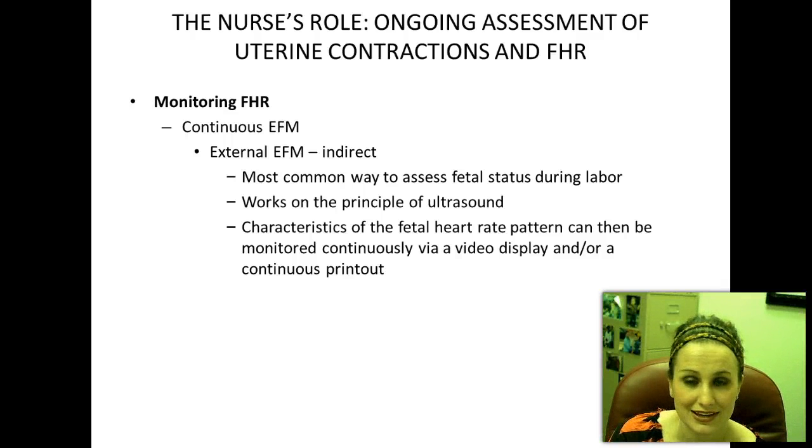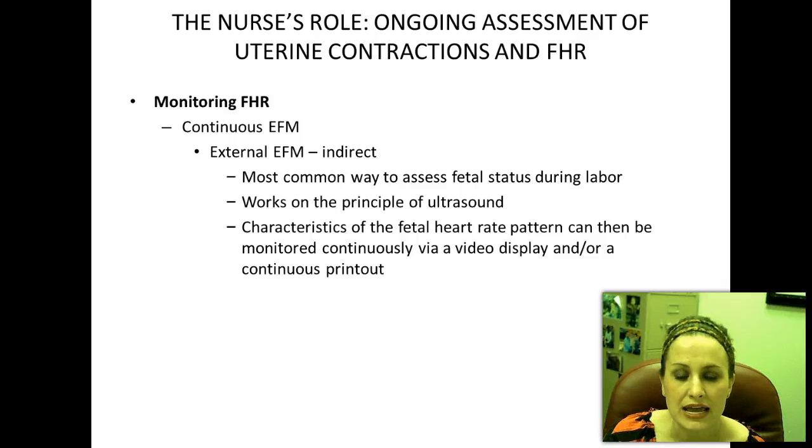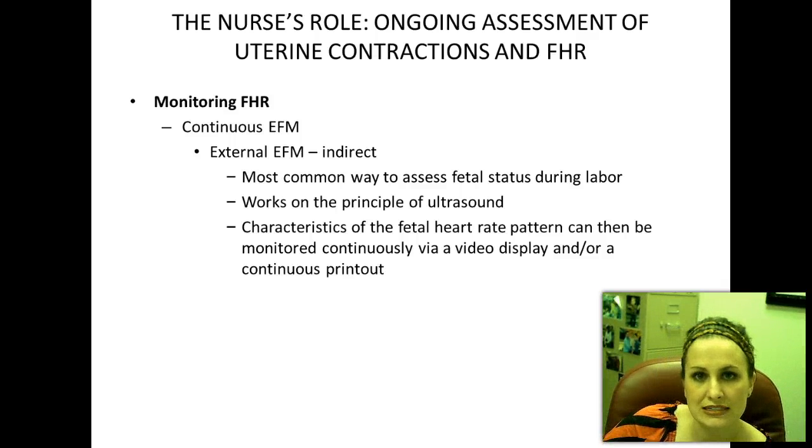Okay, so monitoring the fetal heart rate. It's a continuous electrofetal monitoring. This is what we're going to see at BSA and Northwest, and what you'll be working with and seeing while the patient is in labor. It's going to be an external electrofetal monitor, and it's an indirect way. It's not inside, it's not invasive. It's the most common way to assess the fetal status during labor. It works on the principle of ultrasound, and then characteristics of the fetal heart rate pattern can be monitored continuously via video display and through a continuous printout.